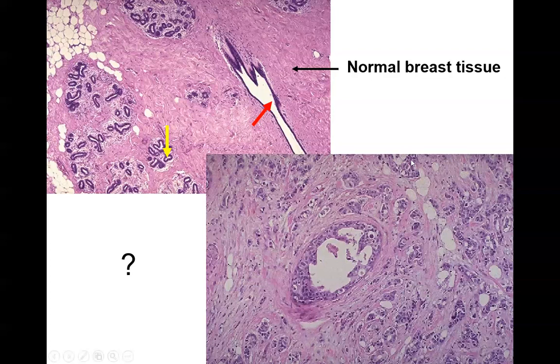So this is ground zero for the formation of the tumor. This is where the tumor formed in the first place. What we call a breast cancer in situ, or cancer in situ.